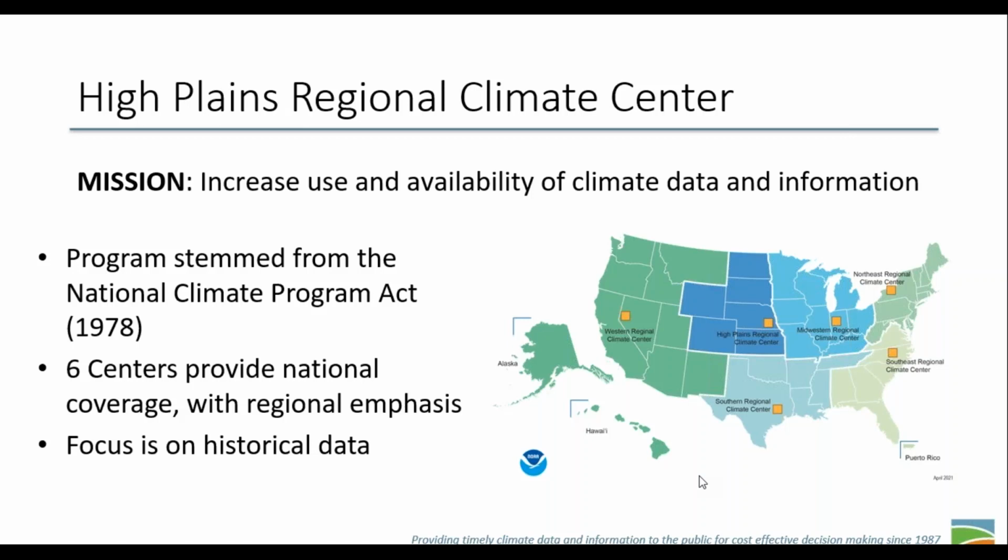And so, since all of our centers have a similar mission, but we are in different parts of the country, we have slightly different approaches for serving our regions. So, for instance, a lot of the work that we do here at our center is focused on agriculture and water resources. But, for instance, the Southeast has a human health component to a lot of the work that they do.